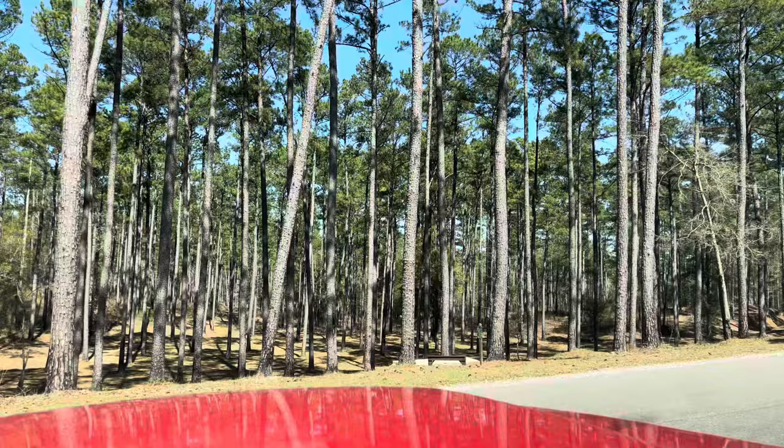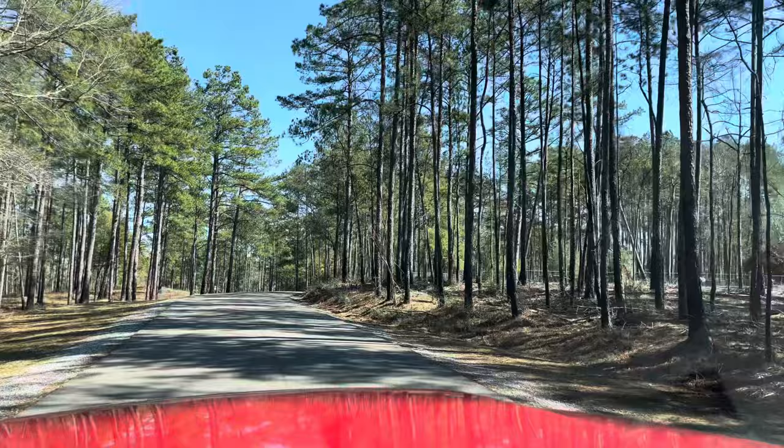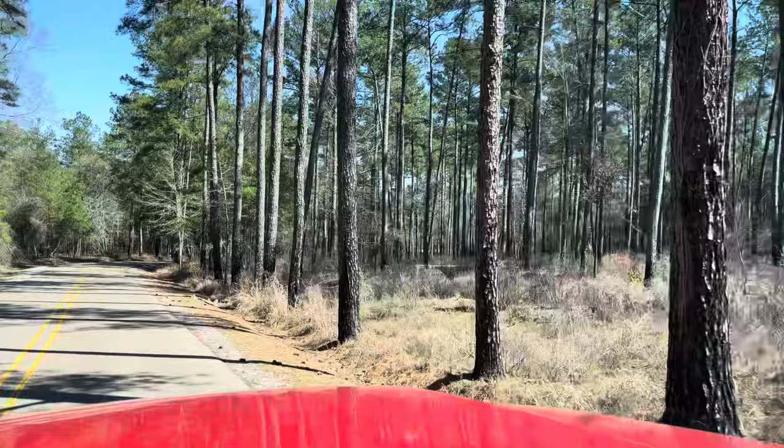Frisbee players. Lots of activity out here today on this beautiful day. Oh my goodness, it's late February and it's about 70 degrees. It's so pretty. We should come back out here one day when it's really nice weather, just ride our bikes. Get over yourself.